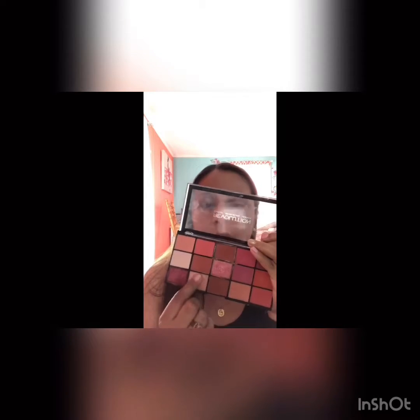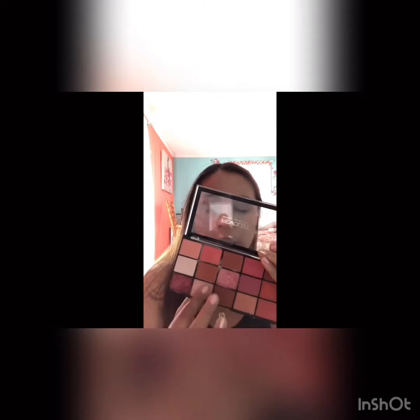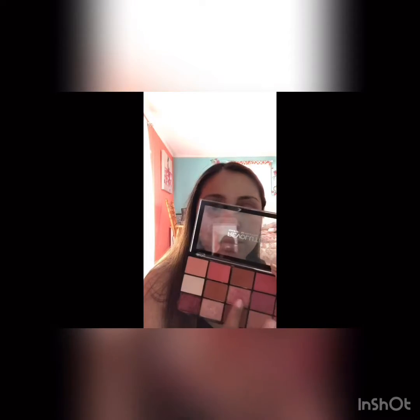Okay, so now that I have those two eyes blended in, I'm going to be using this red, purplish, velvet shimmer, and then this kind of low tone shimmer as well. And I'm going to mix those two in. And I'm going to be applying those right on the lid of the eye. Very, very gently. We don't want it to go up on the crease because we did so much blending already.